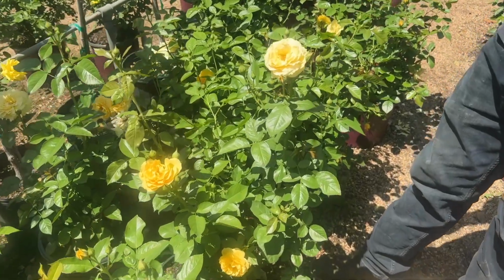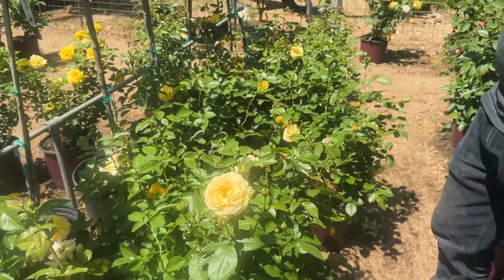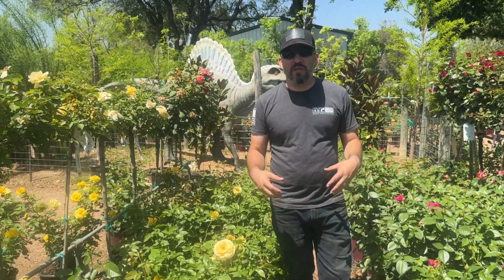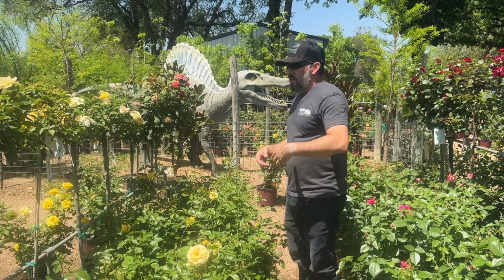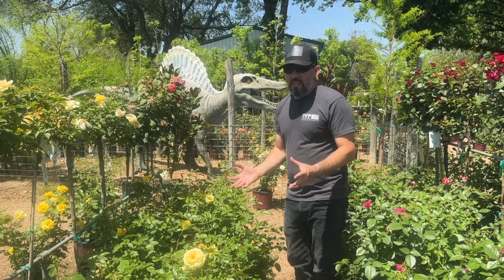There's different types of yellows that come out. I've seen it bright yellow, then it fades into this creamy yellow. Just a beautiful looking rose. And these are nice and full here at Fanick. They've got a bunch of growth, a lot of blooms already coming out. That's one of the things I like about coming out here, is you get to see the rose in its full bloom and what it's actually looking like in its form, basically.